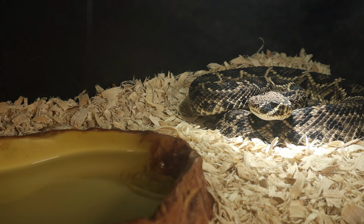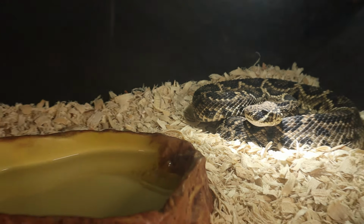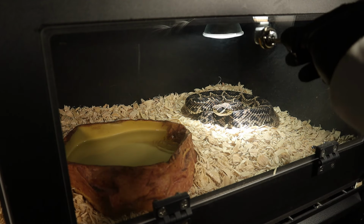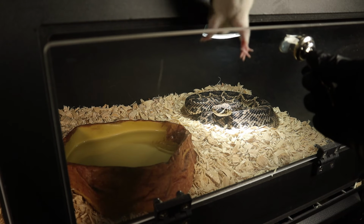I don't know what happened with that last mouse we were trying to feed to my water moccasin, but he started screaming and all kinds of stuff. I dropped him, and I had to run across the whole house trying to catch him. Dude, it was wild. So should we just drop it in here right in front of him? I think what we'll do is just plop him in and hope for the best.